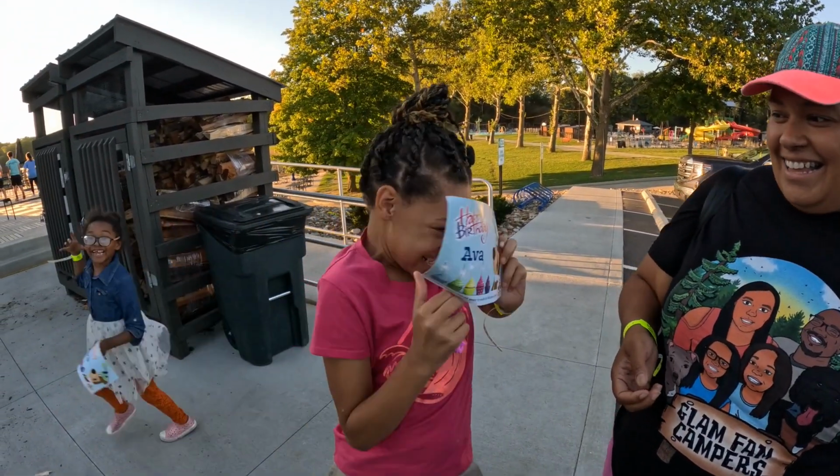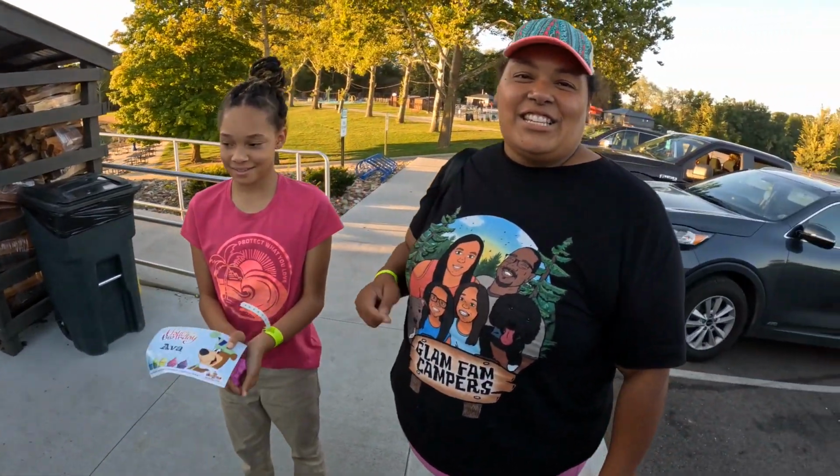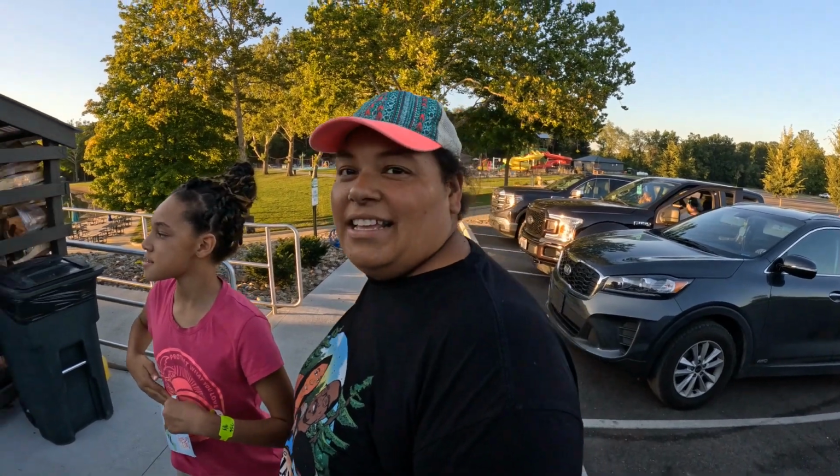So the kids got little birthday cards because we're part of the club. Show them yours. Ava's. And here's mine. Nova's card. Since their birthdays are both coming up, they're going to get some type of prize or gift. So you just take it to the camp store. Let's see what kind of gift they get.